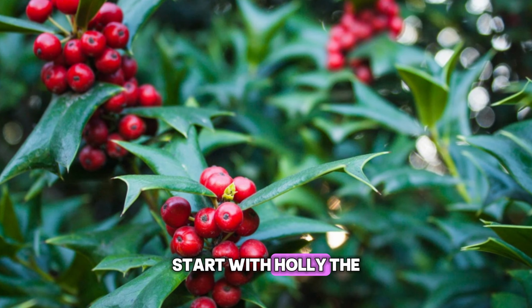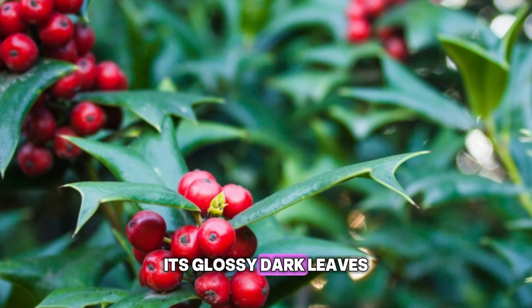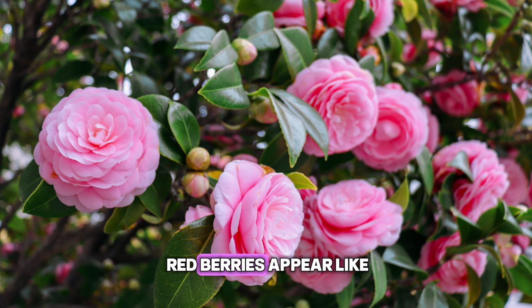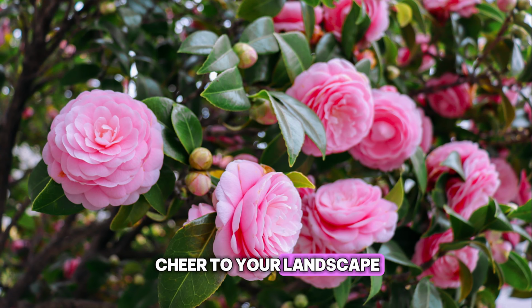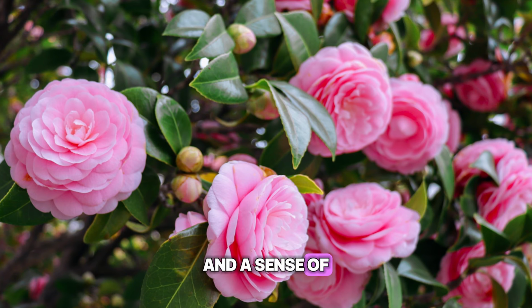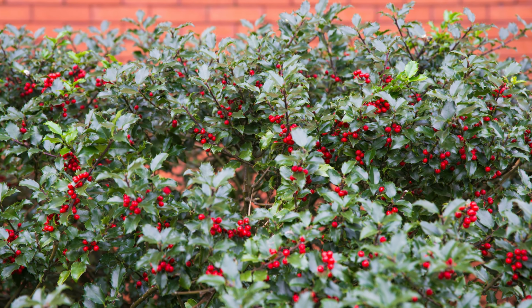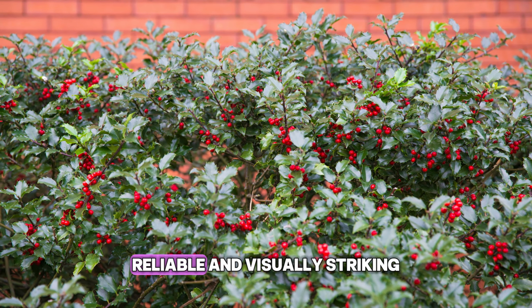Start with holly, the classic symbol of timeless greenery. Its glossy, dark leaves remain vibrant throughout the year, and in winter, bright red berries appear like natural ornaments, bringing life and festive cheer to your landscape. Holly provides structure and presence, offering clean lines, symmetry, and a sense of permanence that anchors any front yard in all seasons. It's the architectural backbone of your garden, strong, reliable, and visually striking.